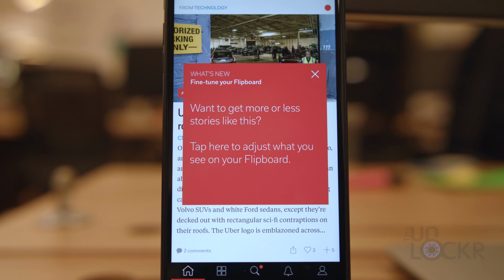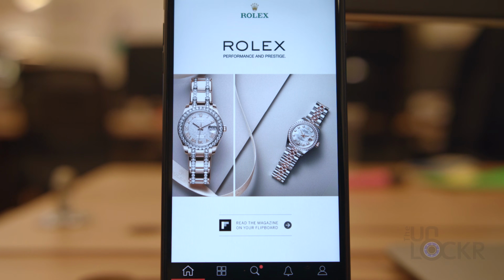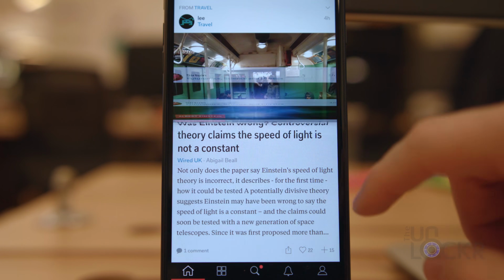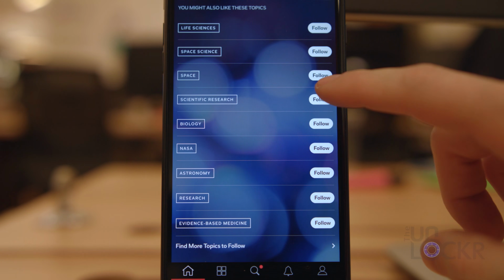Flipboard is one of these apps, and it's an extremely popular news app with one of the most beautiful app designs. It seeks to replicate a magazine-like user experience. So when you swipe up, the page has the feel of actually flipping through pages.